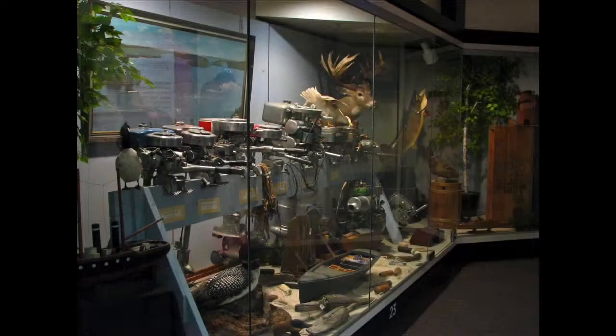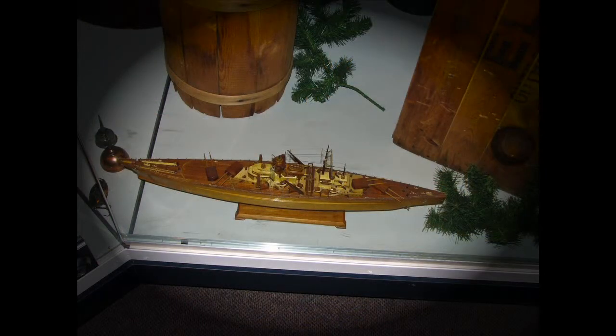This case features artifacts associated with the lake. Several model boats are on display. A German prisoner of war built the wooden Bismarck at the right of the case. During World War II, there were 6 known POW camps in the Lake of the Woods.